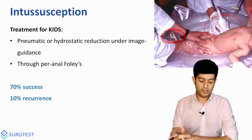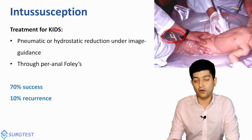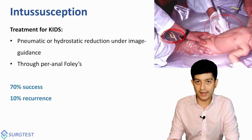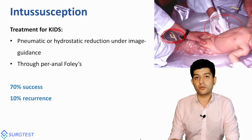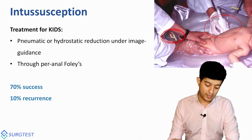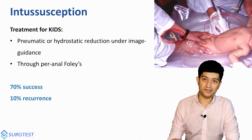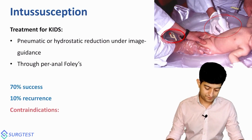Now, the overall chance of success, whether you're using hydrostatic or pneumatic, which is either normal saline or air, for reduction is 70%. A few of these patients will require repeat procedures, failure of which may necessitate surgery. Overall, the chance of recurrence is around 10%, which I think is fairly good because the entire thing is non-invasive.